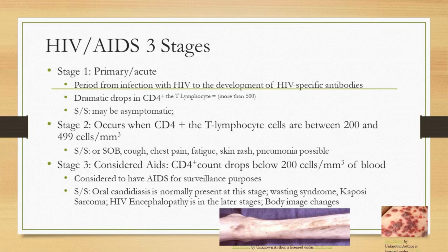So if they let those flu-like symptoms continue to go on for a while, their CD4 count continues to drop, and they are in stage 2. This is when it's between 200 and 499 on that CD4 count. Signs and symptoms are getting worse. They could then, at this point, be having pneumonia. They could be short of breath, have a cough, have chest pain. They're continuously fatigued. They could still have that skin rash, but it's getting worse.